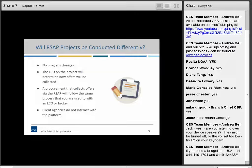The introduction of the RSAP does not create changes to the traditional leasing process. In other words, any procurement that collects offers via the RSAP will follow the same process that you are used to with an LCO or broker. Remember, because the RSAP is a market-facing platform, you as a client agency will not interact with it.